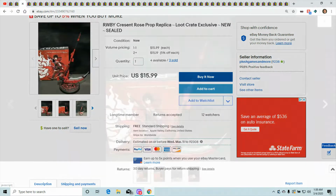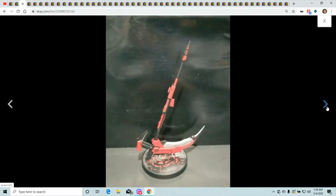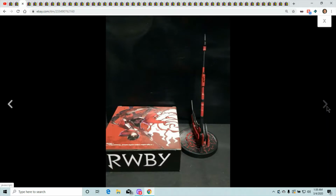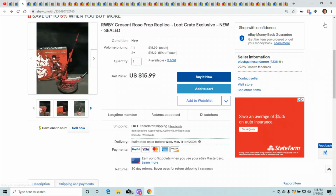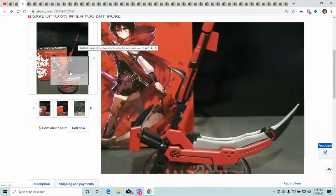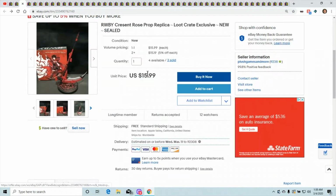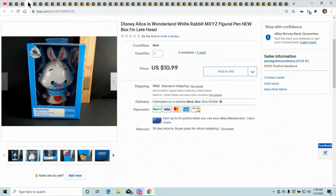I believe I showed you this thing before. This was from Loot Crate. Just a little... Oh, I forgot what that thing's called. Anyway, that's what it is. Whatever this weapon is, I forgot what the weapon's called. Yeah, it's a cool little weapon. Sold 3 so far at $15.99. Let's go to the next one.